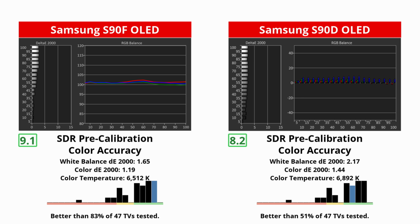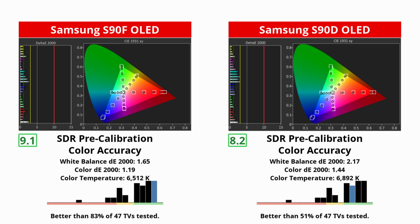The TV is too cold out of the box, which we can see in its white balance, as blues are slightly overrepresented in all grays. Color accuracy is solid, though its signs lean a bit towards blue. Nitpicking much? A bit, but the S90F is better here.